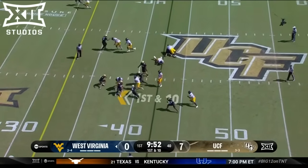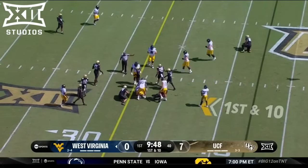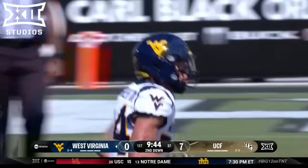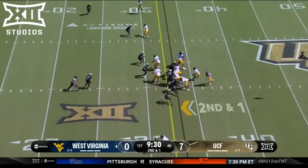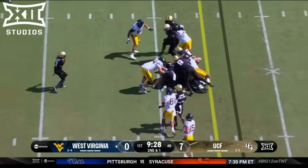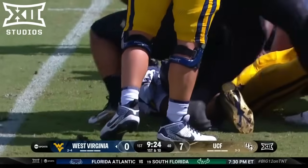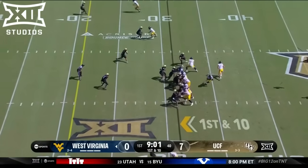Still looking for that first completion. They stay with Gallagher. He busts a tackle and is close to another new set of downs. The Mountaineers, as you might expect, given their head coach and play caller this season, you just never know where it's going to come from. Fox is one of them. Only needed a yard on 2nd and short. Bowers had 54 yards on 6 carries with a rip deep down the field.